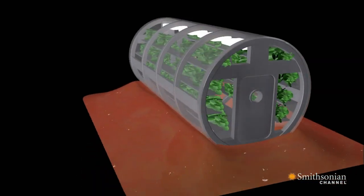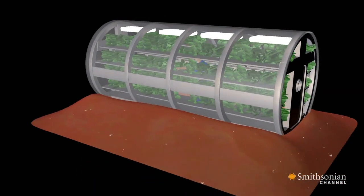Once we're on the surface of Mars, we're going to be using what we call a bioregenerative food system. So this food system would include growing vegetables, fruits, and maybe other baseline crops.